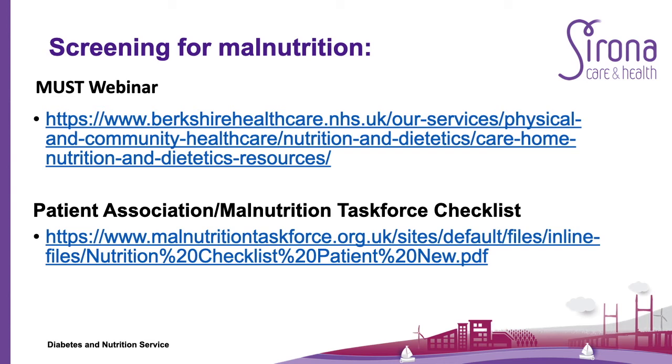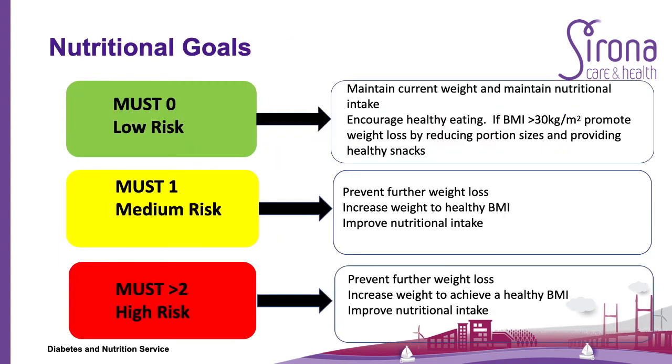For those care settings or providers who are not under CQC, we recommend that MUST could be adopted, or the use of a nutritional checklist devised by the Patients Association. From watching the webinar on using the MUST tool, you can see a MUST score is calculated by using four very simple steps. This gives an associated risk for malnutrition.